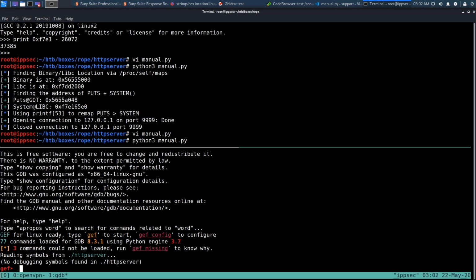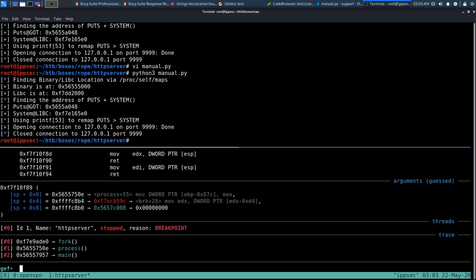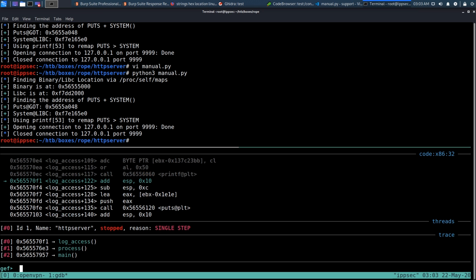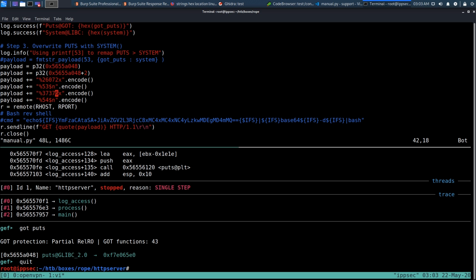So let's just run it, break on fork, C, and now we can continue past this, set follow fork, break on what we want to. This is the printf statement. Continue, GOT puts, step in once, GOT puts, F7E0, F7E1, 65E0. So I am short 1. So we can just go back here and 77. I subtracted 9 earlier, not 8.